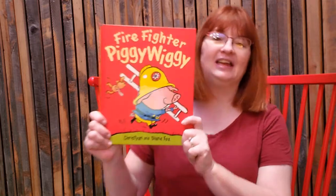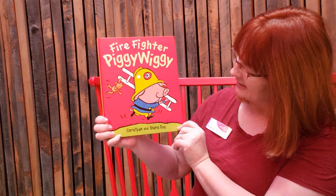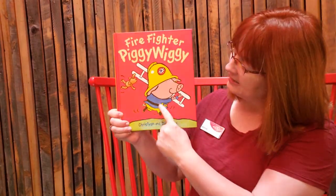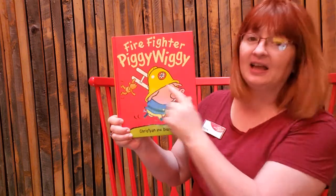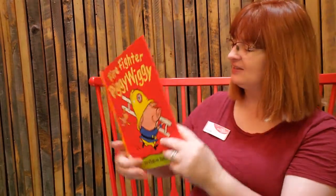Good job. Alrighty, so our next fireman story is Firefighter Piggy Wiggy. This is by Christian and Diane Fox. Does he have all the stuff he needs? He has his uniform and his boots and his helmet. He even has his ladder, like we sang in the song.